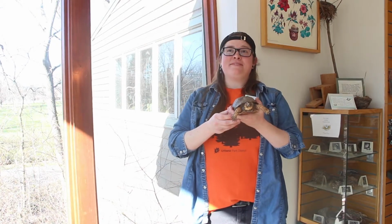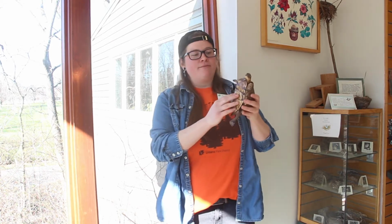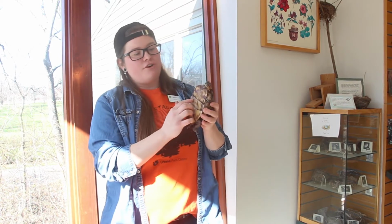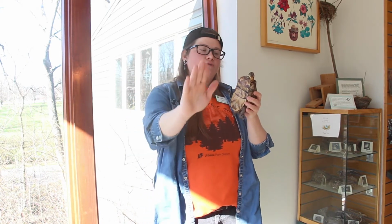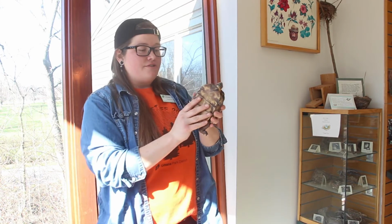Another reptile I brought with me today is an eastern box turtle. It's called a box turtle because they are able to protect themselves. Their arms and their heads, if they are startled, are able to protect themselves. And there's a little hinge here, kind of like the hinge on your elbow or the hinge on a door, that will close, keeping the head and the arms safe.